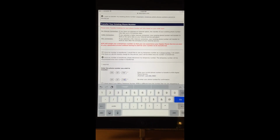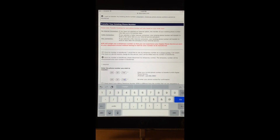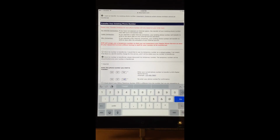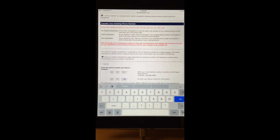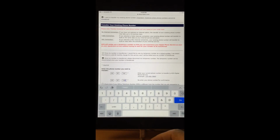As you see here, the next screen that comes up, then you have a choice. You're going to get a temporary number. Once the temporary number's time is up, when the number is ported over, I always check the second radio button, which is once the number is transferred, please disconnect my temporary number, and then the temporary number will be disconnected once your number is transferred over. So then you put in their number twice, and then on to the next page.